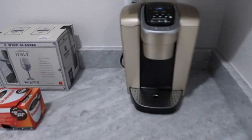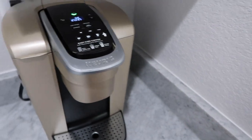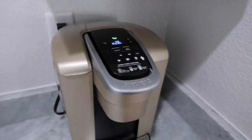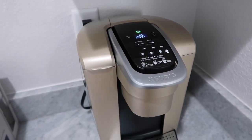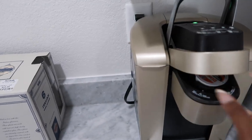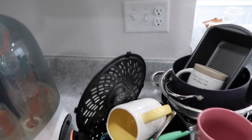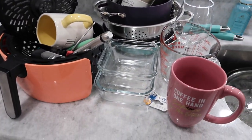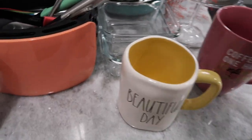So let's go over here and make some coffee. My favorite part of the day. I do the Dunkin' Donuts original blend. Let that heat up first. And now let's go find a mug. So, which one should I use, you guys? I have coffee in one hand, confidence in the other. I have a beautiful day mug.